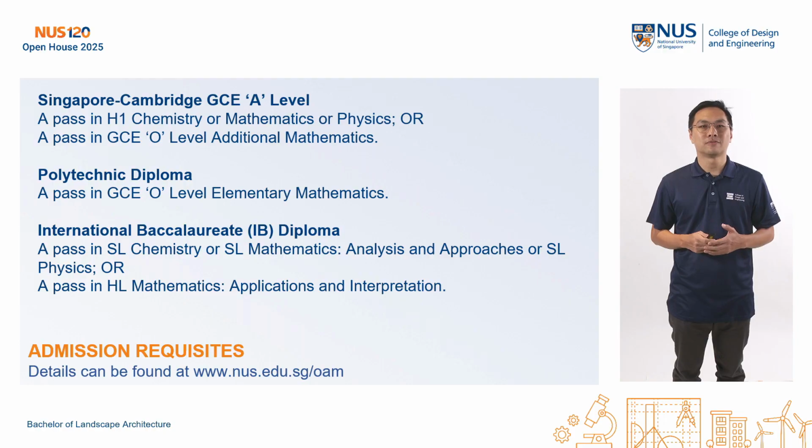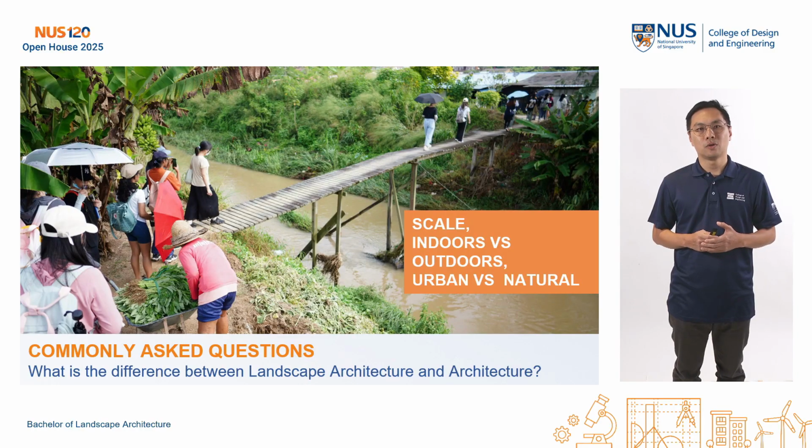Here are the requisites for admission. For detailed admission requirements, please refer to the webpage for more information. We hope that you will consider joining us, and we will be happy to answer any questions you may have.